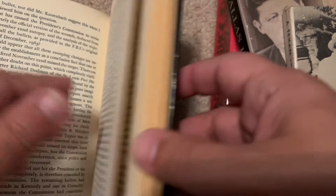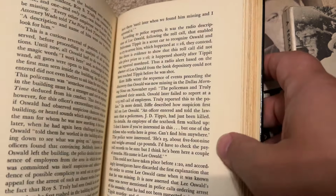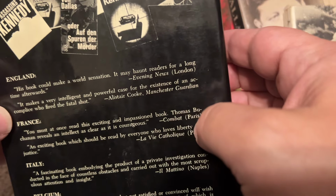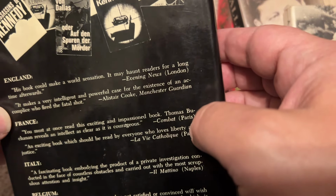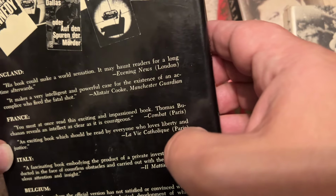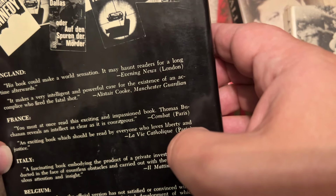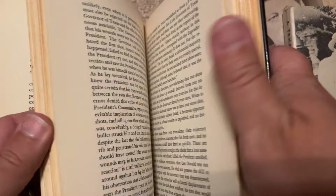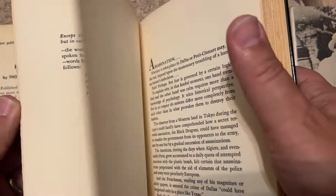Full disclosure, I haven't read this one yet, so this is on my list. I'm not exactly sure what point he's making, but it says here on the back, his book could make a world sensation. It may haunt readers for a long time afterwards. It makes a very intelligent, powerful case for the existence of an accomplice who fired the fatal shot. That's by Alistair Cook. You must at once read this exciting and impassioned book. Thomas Buchanan reveals an intellect is clear. Maybe I did read this one. Gosh, I'm getting confused because I've got so many books. And here's all the different versions. I feel like I actually did read this. This was one of the earliest versions of the idea that there was an accomplice, there was a conspiracy who killed Kennedy.